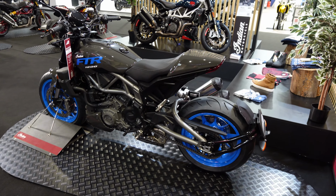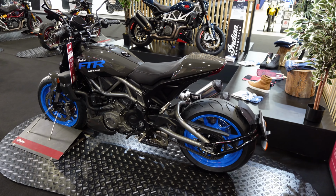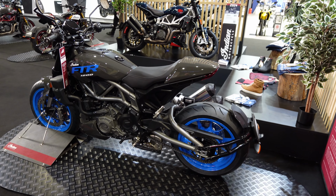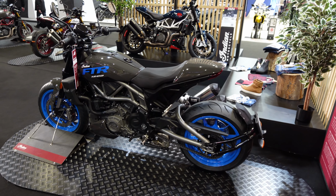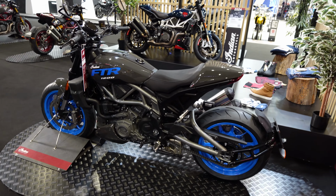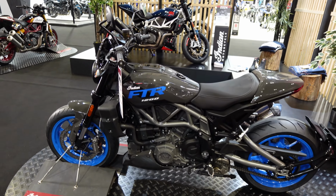Right then, now we're on to the FTRs. Now this is actually the Indian that I like the most. When I say I had a bit of a soft spot, I test rode an FTR1200 a couple of years ago, and not really being one for cruisers, I didn't know if it was going to be my sort of thing. And I was wrong, I absolutely loved it. To me it was very much what owning a motorcycle and riding a motorcycle is all about, and exactly how it should feel.